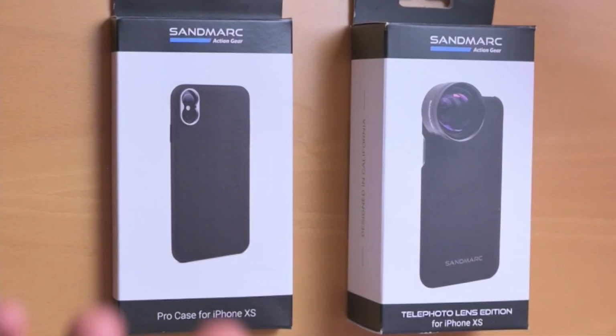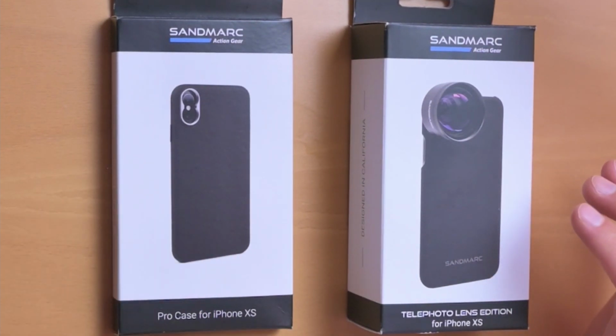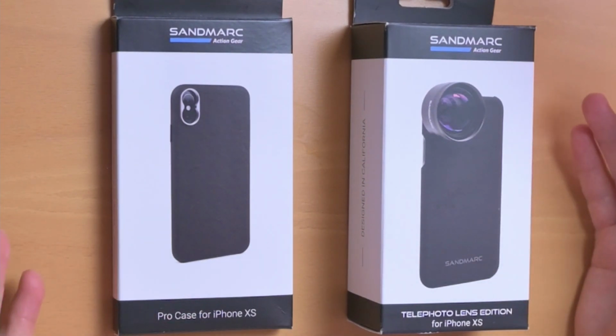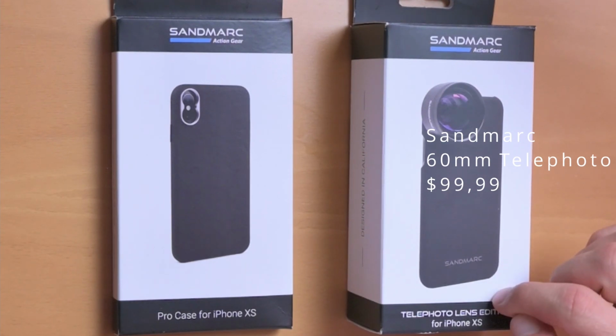My first surprise was that they sent me two boxes. One with just a Pro case for the iPhone XS, which is the iPhone that I currently use, and of course the Telephoto Lens edition for iPhone XS.